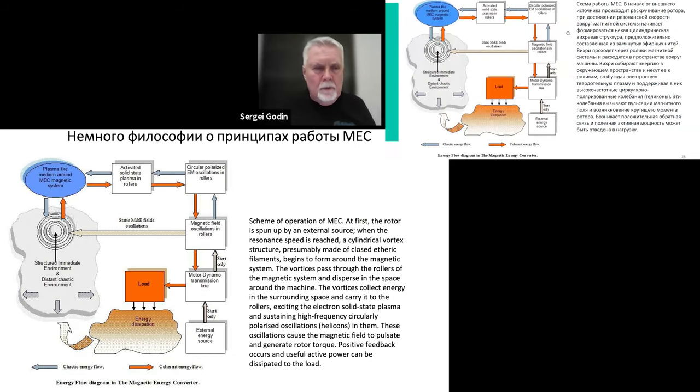Now I wanted to fantasize a bit about how this machine works. The rotor starts spinning from an external source initially. When reaching resonance speed, a sort of cylindrical thrust begins to form around the magnetic system, a vortex structure, presumably made of closed ether threads. Whirlwinds close, they go through the rollers, the magnetic system, and it spreads out in the space around this machine.